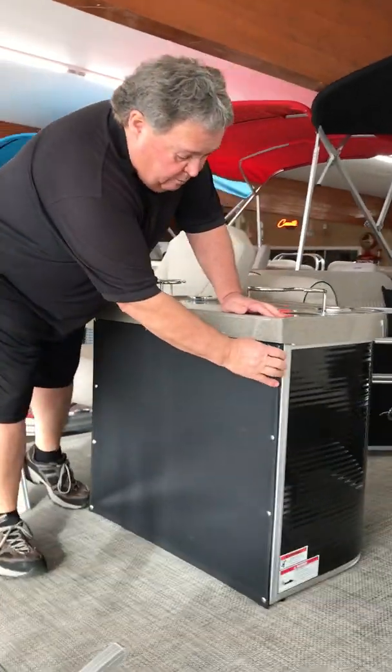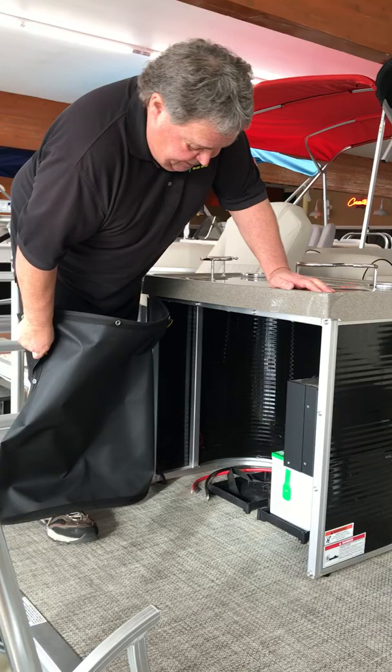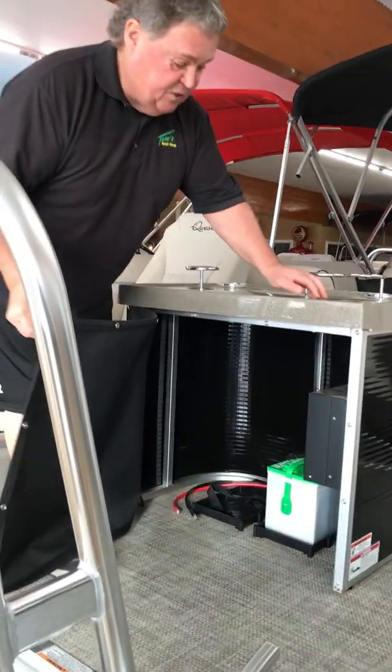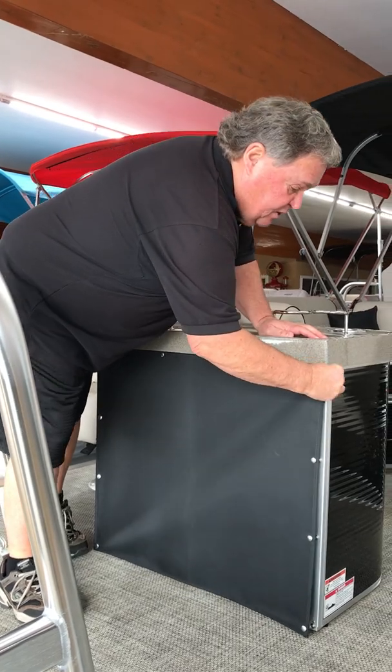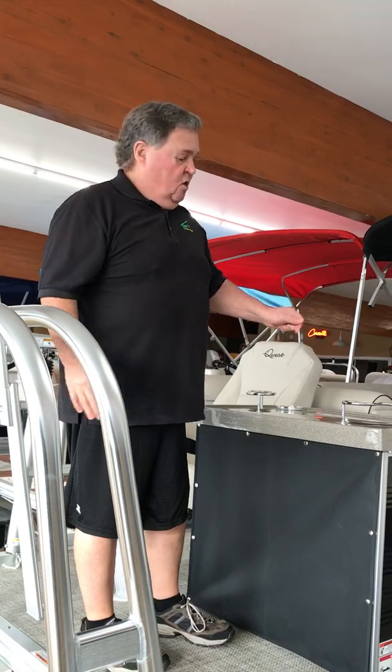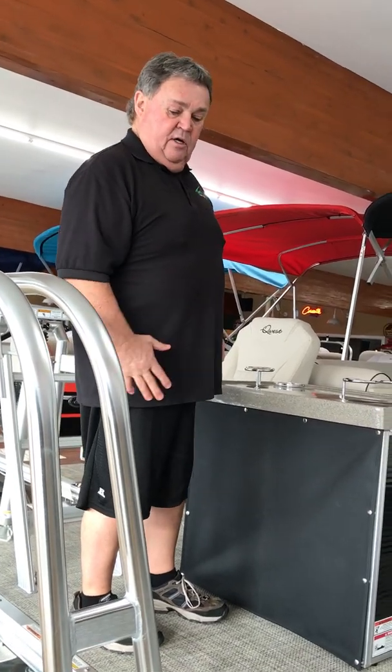On all of them, what we love about the fishtails is it gives us a great place for our batteries and our switch. And it's easy to get at, easily accessible, and it doesn't take any room out of the boat by putting the batteries underneath the bench seats. We love them, and all of our customers love them.